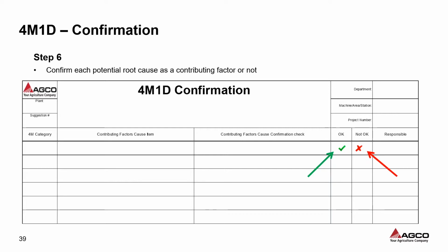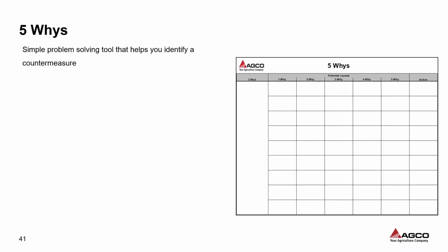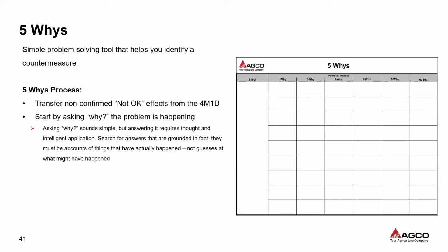root cause. The 5 whys piece, another standard tool from the lean methodologies, is a simple problem-solving tool that helps you identify a countermeasure. When we walk through the 5 whys methodology or the process, we transfer all non-confirmed, not okay effects from the confirmation sheet onto the 5 whys. We start by asking why the problem is happening.